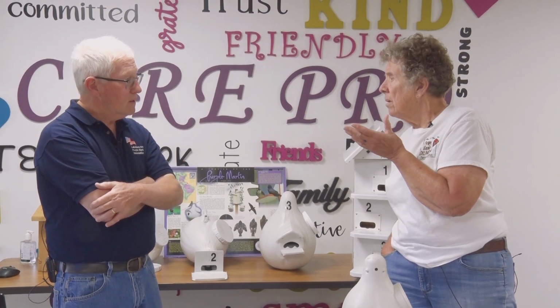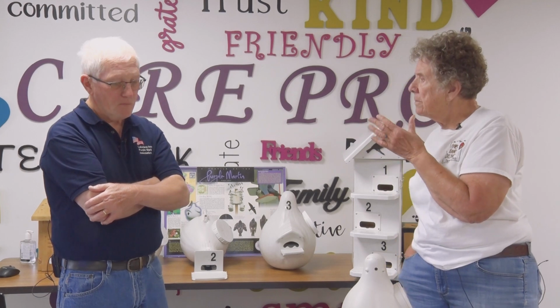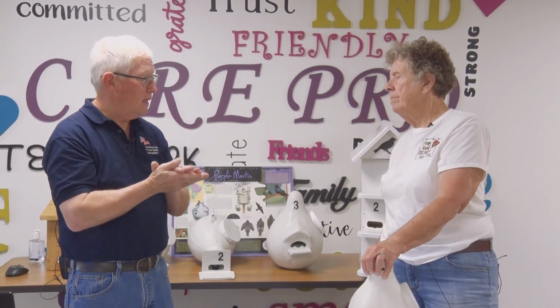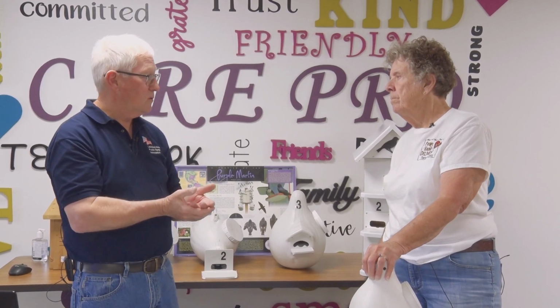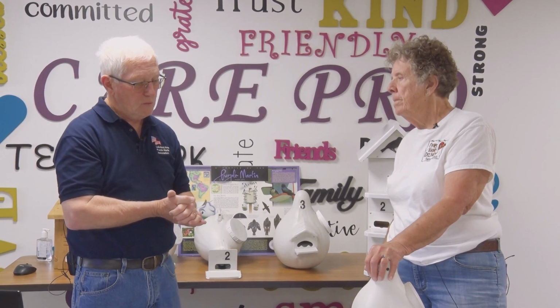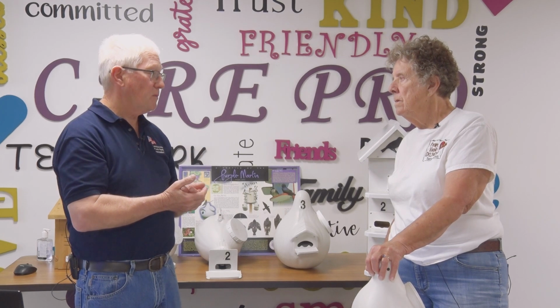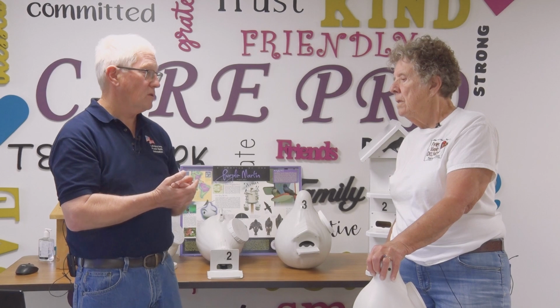They can put it in their will. They can do whatever they want to. Yep. Get some help for them. Yep, they're into the scientific research of it. They're into the landlords, helping landlords across the country. So they really have been beneficial in increasing the Purple Martin population across the country.